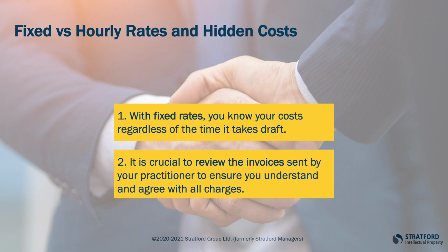Secondly, whether you're on fixed rates or not, it is crucial to review the invoices sent to you by your practitioner to ensure you understand and agree with all charges. Much like a dealership, it is not uncommon for invoices to have hidden or unusual fees. Make sure you agree to all fees with your practitioner before any work has started, including any rates for incidental or other common fees. Talk with your practitioner to ensure that the expensive partner billable hours are optimized, and if there is anything that could be done by a paralegal to save costs.